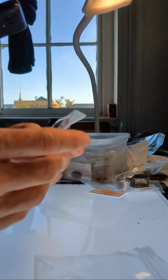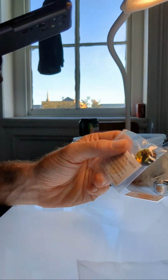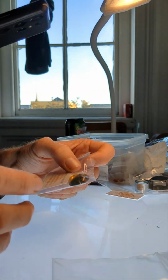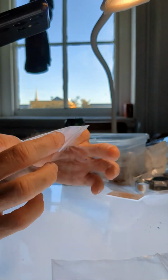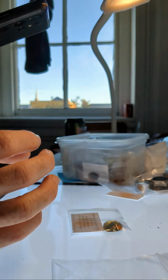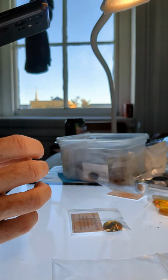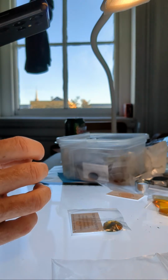Okay, rare Dominican amber. This is an odd one. Oh, I think that's part of a flower, but it's heavily oxidized. Not ticks at 90 each. It's not them. Interesting, at 65.